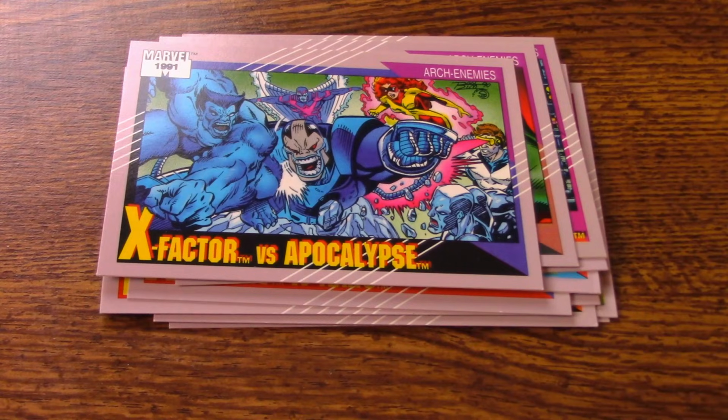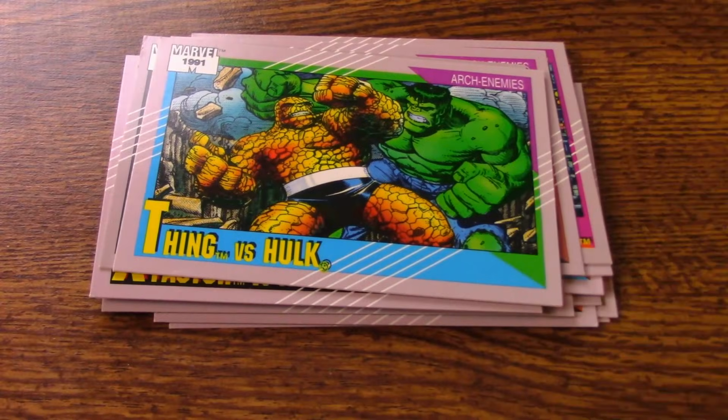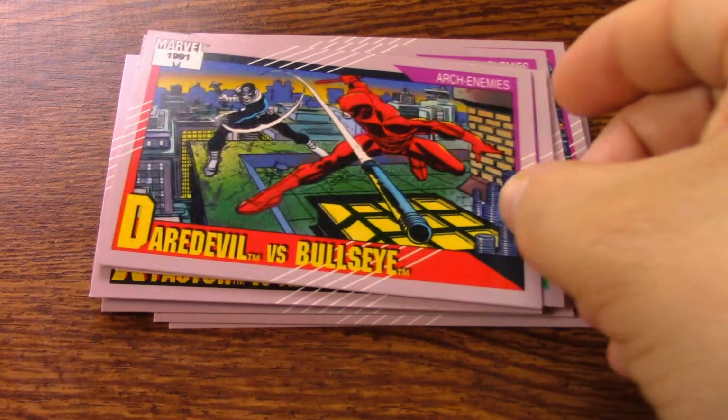X-Men vs. Apocalypse. Punisher vs. Kingpin. Kingpin's one of those villains that kind of seems like he could be the main bad guy to a couple different series. Maybe I haven't read enough Punisher, but I would have put Kingpin as a main threat to Daredevil. The Thing vs. Hulk. Are they really enemies? Daredevil vs. Bullseye.